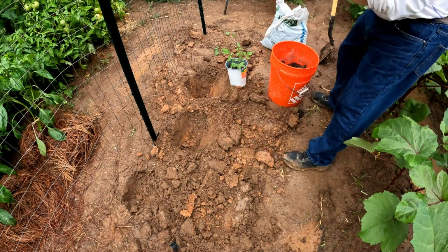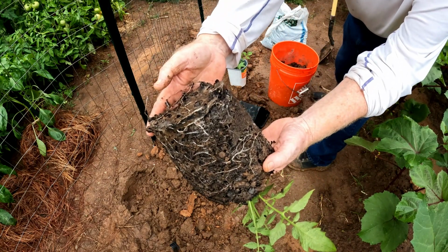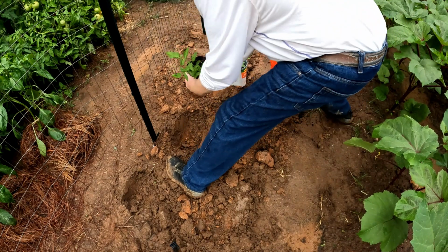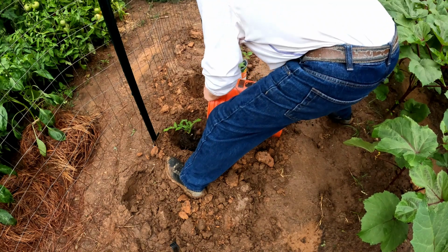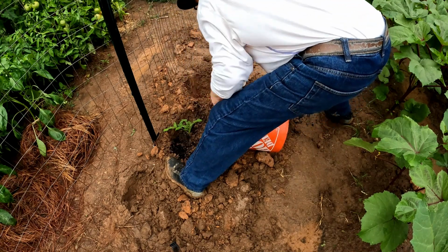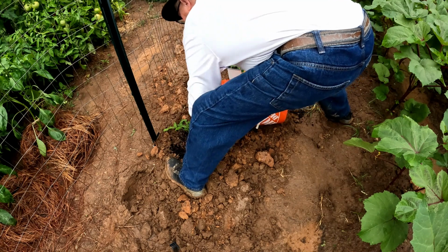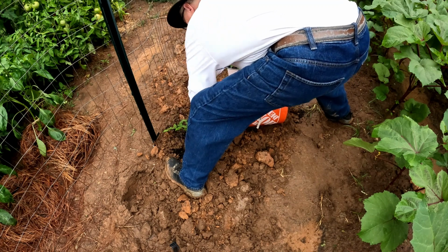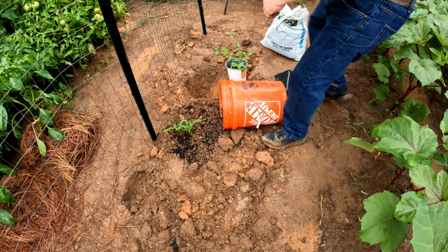Here's the first one. We're going to flip it over. And there it comes. You can see the roots have already grown from that sucker all the way down in here. It's now a real tomato plant. I'm going to put it in here like this, and pour in some of this dirt compost mixture. And that one's planted. We're going to do the second one.